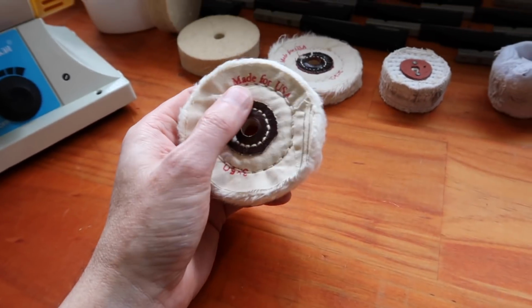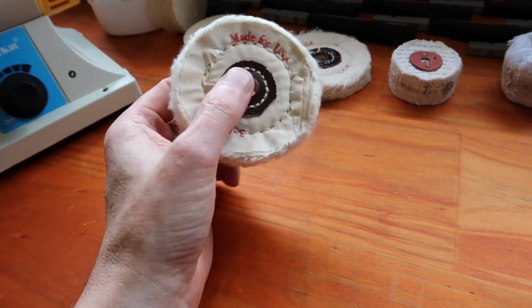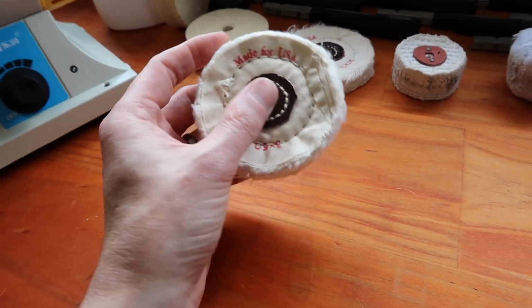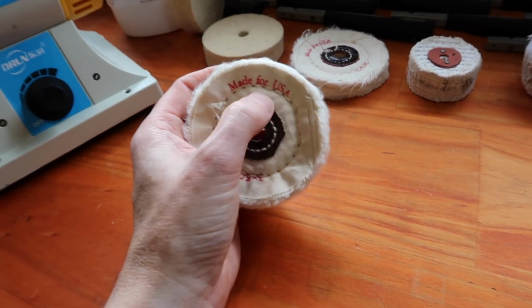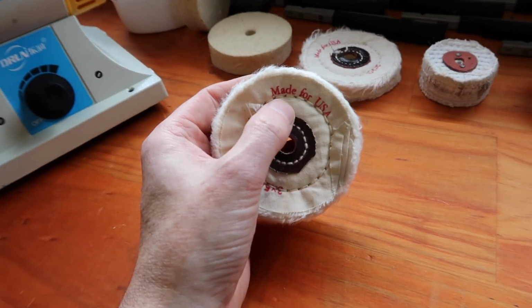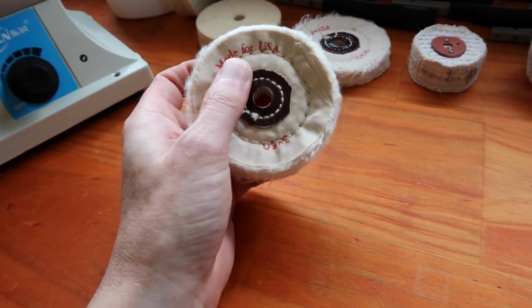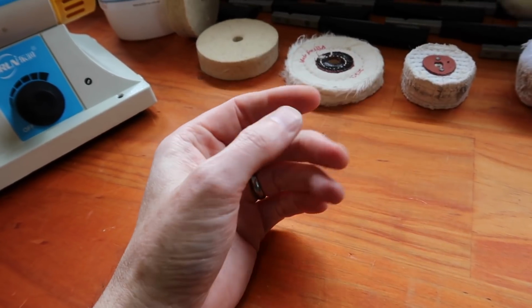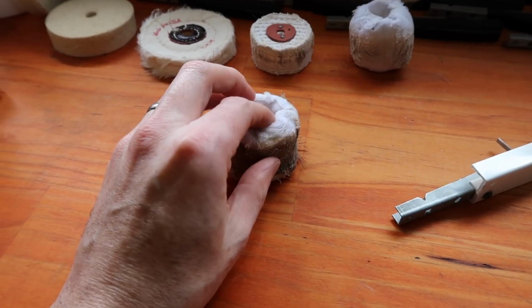Oh, this is funny. Have a look at this. Made for USA. See, I can't use that because I'm in Australia, and this is made for the USA. So obviously it rotates in a different direction or something. So, man, that nearly sucked me in. I nearly thought it said made in USA, but no, made for USA. No. Right. So I'll show you the website where I got this stuff from.